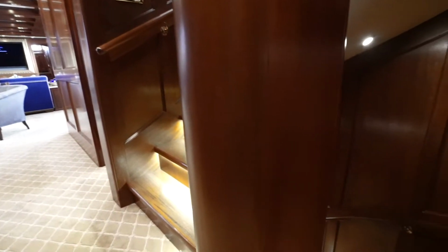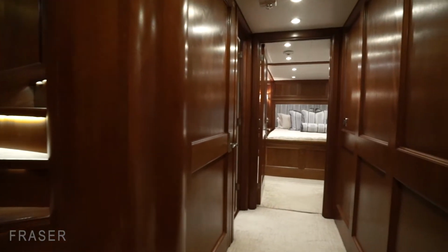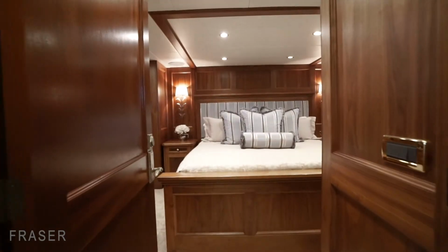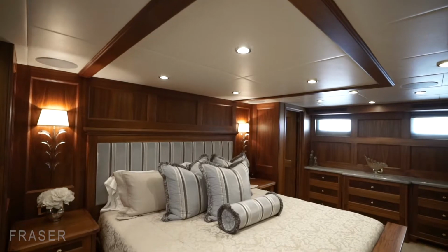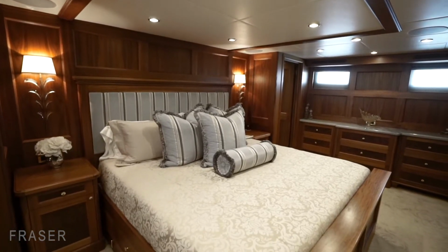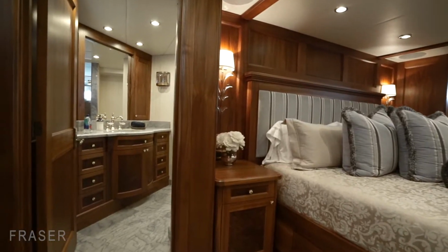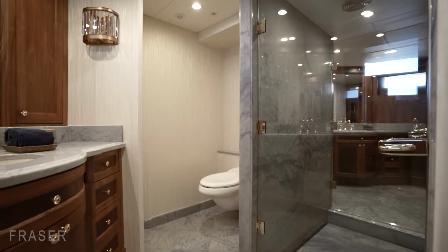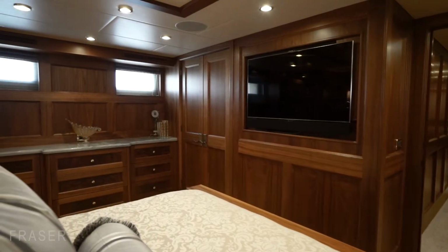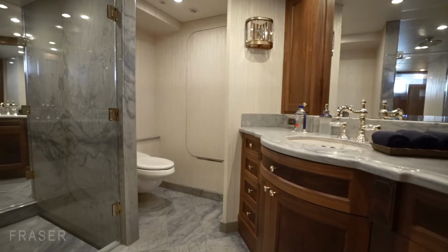From the main deck, going down the stairwell here, it's going to take you into the guest corridor where you've got 4 cabins. One master all the way aft on the center line. This is a full beam width master cabin with his and her bathrooms. Again, all the amenities of a yacht of this size are expected and on board.